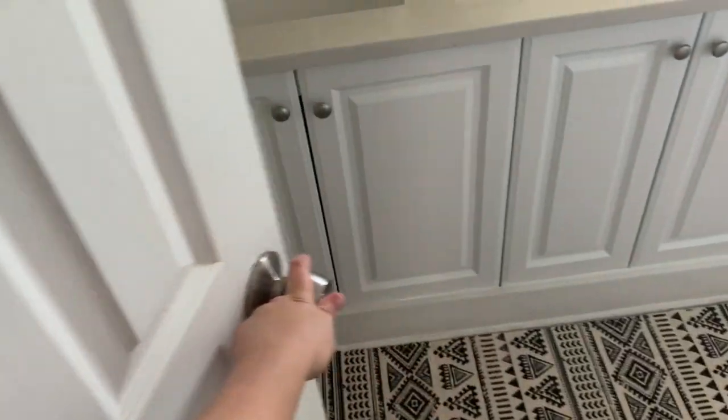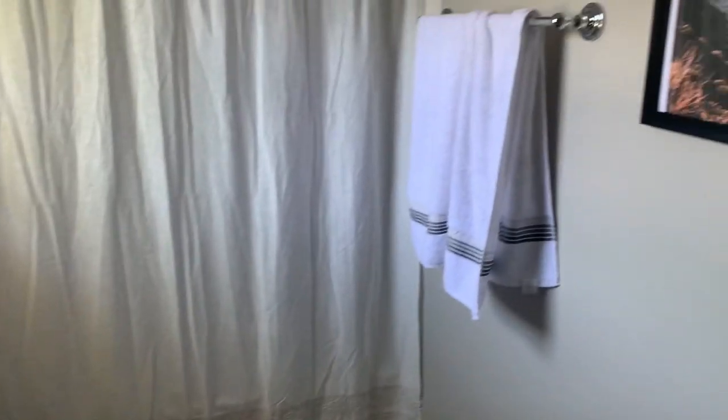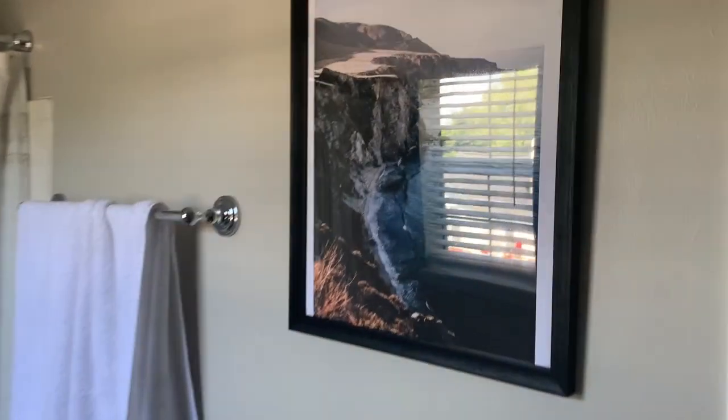So here you have it, guys. This is the after. I am really happy with how it looks. I know it's super simple, but it honestly made a huge difference and makes the space look a lot better.